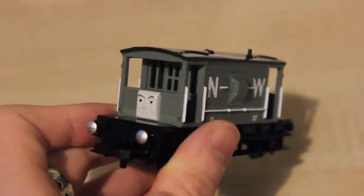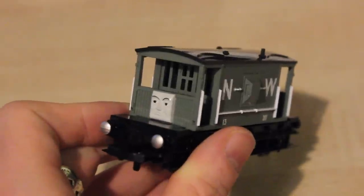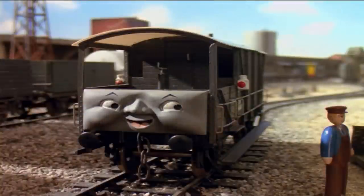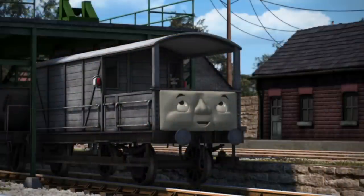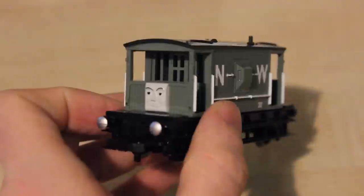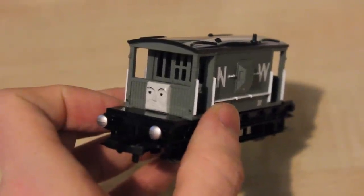And also here he's got silver buffers, whereas in the TV series they were black, but it's a little bit like Toad the brake van. He had black buffers originally, and then when he came back to the CGI series, they were painted silver. So a bit more realistic, I suppose, to the Railway series in a way.